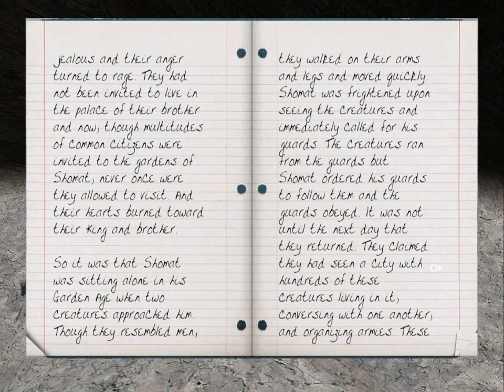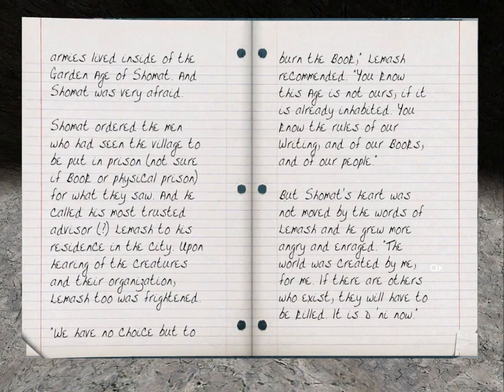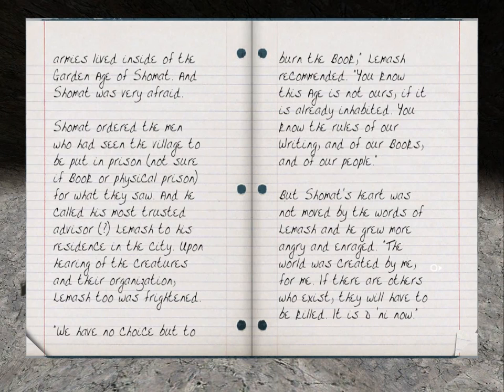They claimed they had seen a city with hundreds of these creatures living in it, conversing with one another, and organizing armies. These armies lived inside of the garden age of Shomat, and Shomat was very afraid. Shomat ordered the men who had seen the village to be put in prison, not sure if book or physical prison, for what they saw, and he called his most trusted advisor, Limesh, to his residence in the city.